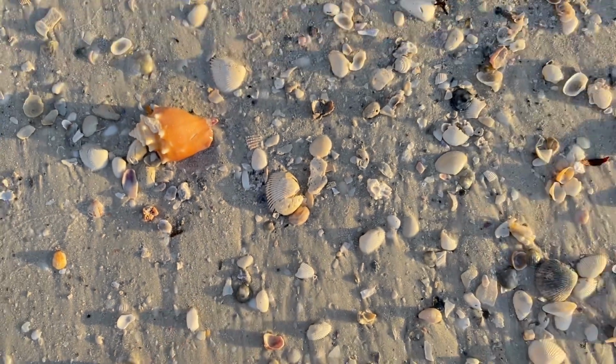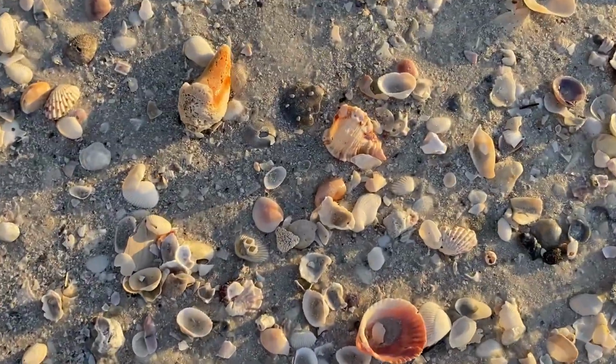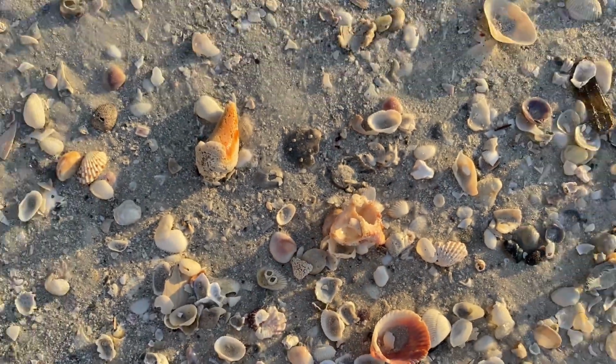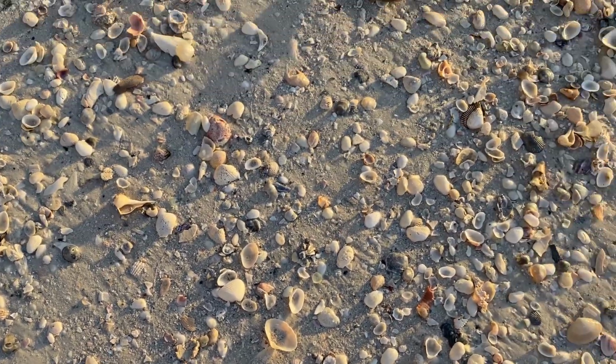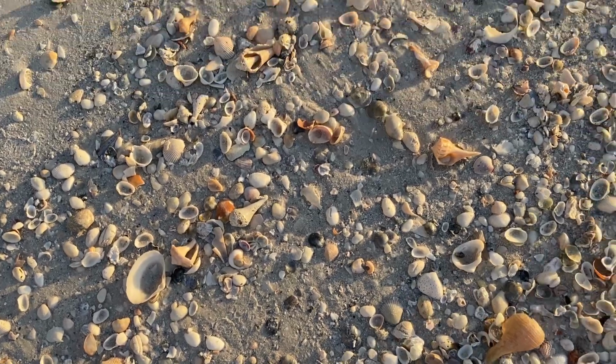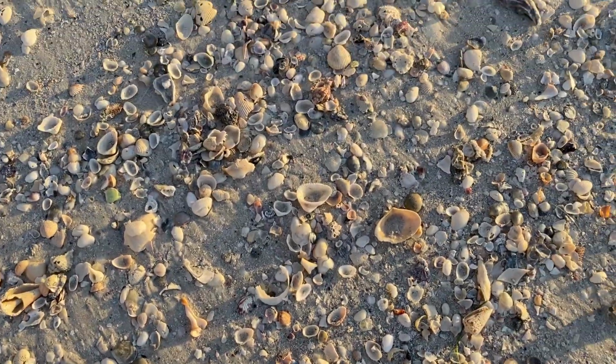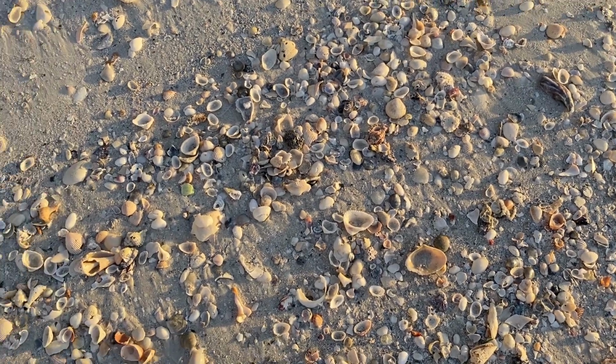My wife does too. They're such a beautiful shell. Happy to find that one. Just continuing to scan. I mean, you can just see there's a little piece of an apple murex, but there's just little shells everywhere, and you can probably just see them. There's a pear whelk to the right. There's a fig that I missed. There was a fig, and there's a lightning whelk, and there's just tons of shells.